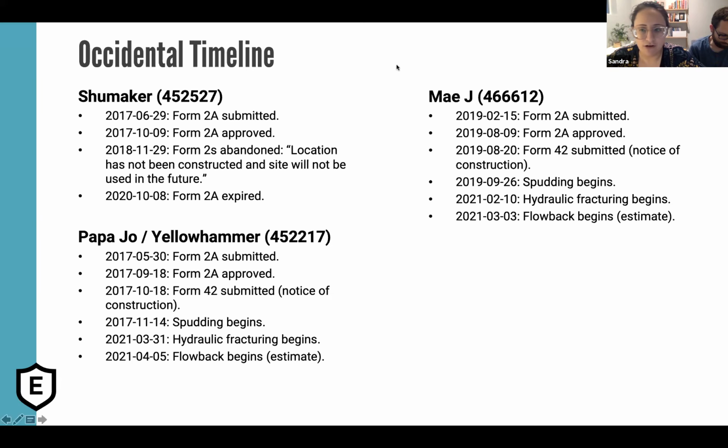But if all goes as planned, we should be done with flowback at all sites by when, Christian, do you think? So hydraulic fracturing and flowback each take about a week per well. So if every frack begins or is underway by the 1st of April, we're expecting that by April 15th or so, flowback will have completed at all of those wells.